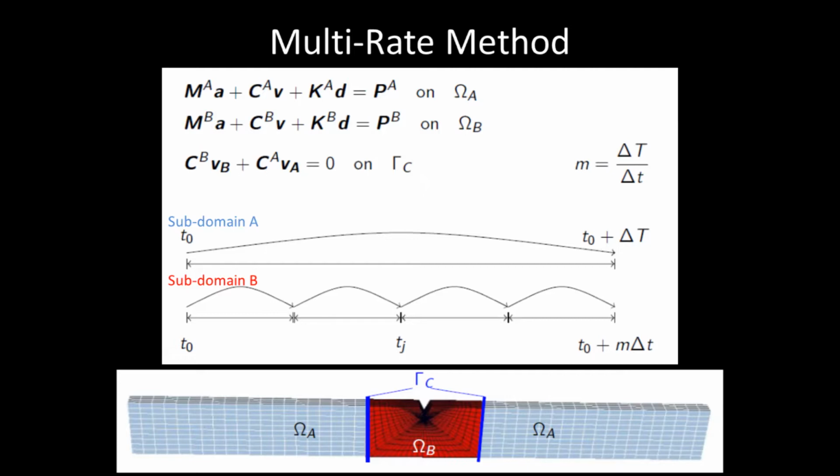Subdomain A is advanced through the large time step delta capital T, and subdomain B is advanced through the small time step delta lowercase t. Once they have reached the same point in time, the two solutions are reconciled with each other with the coupling terms C. Using this method, we are able to accurately solve both subdomain A and subdomain B at appropriate time steps without using the additional computational resources to solve subdomain A at every small time step. In this example, the fast subdomain B is solved 4 times for every solution of the slow subdomain A, meaning that there is a time-stepping ratio of 4.